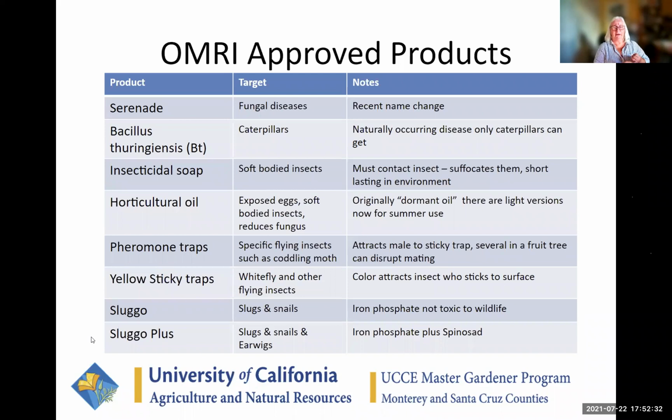So I don't use any of these things hardly, but I will use a little Sluggo Plus on occasion. I've used the yellow sticky traps for whiteflies in a greenhouse situation, and the pheromone traps are really useful if you put them in early spring, right as bloom is happening on your apple and pear trees for codling moth and brown apple moth. Those are big problems in our area.